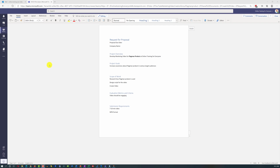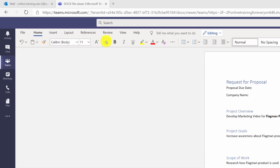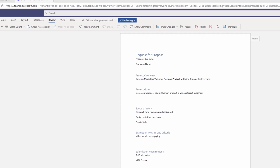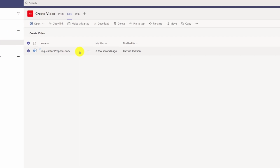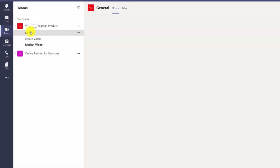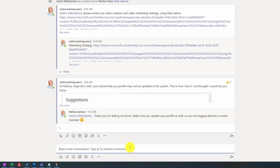She also decided to turn on tracking. To do that, she navigated to Review tab in Microsoft Word, selected Track Changes, and selected for everyone. After doing all of this, she decided to share the initial draft version with Vadim. The best way to share would be to select the document, click Copy Link, and then navigate to the General section where you have Main Conversation, and target somebody by starting the new conversation. Once she's done typing the message, she can just use Ctrl-V to paste the link.